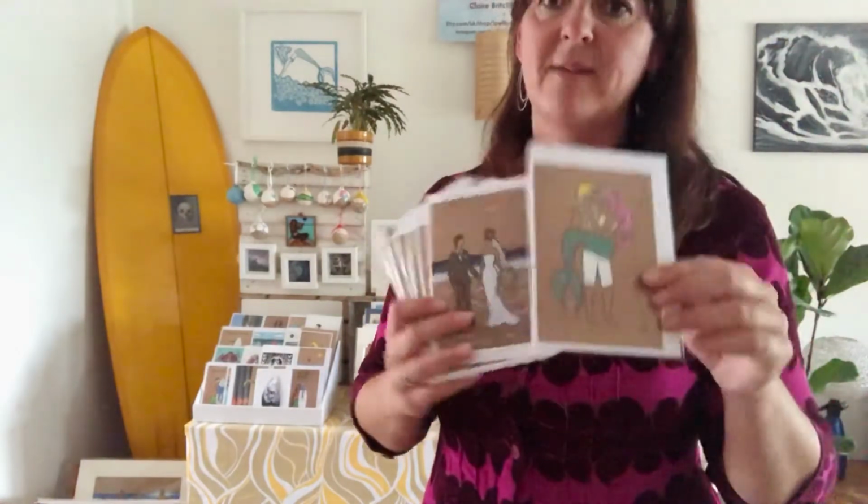I also do quite a lot of wedding cards as well. I'm a huge mermaid fan. My husband is an avid surfer, so a lot of my cards are based on us. So here's just a generic sort of wedding card of the surfer and the mermaid, and there's lots of other designs as well.